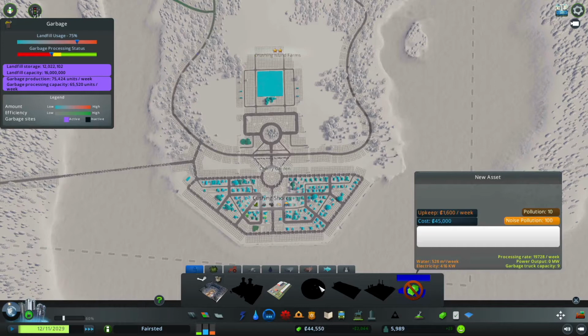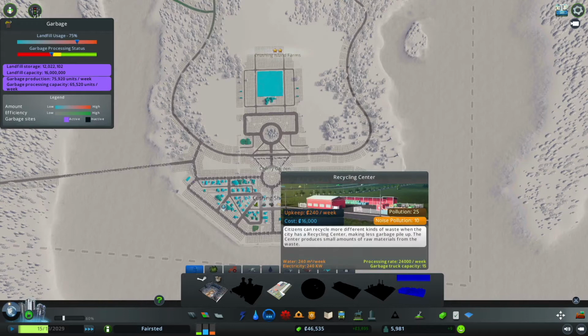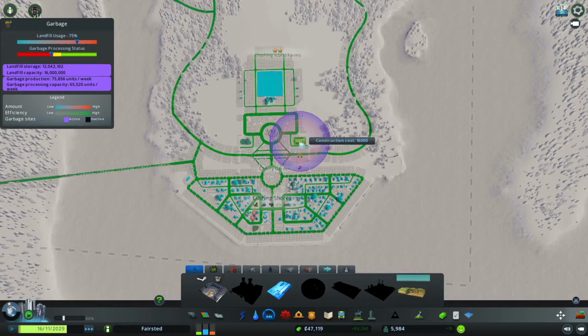Yeah, that thing is so expensive. I regret buying that. No, I do not want to use that. Well, let's get a recycle center in here because we are going to need some sort of garbage in this area.